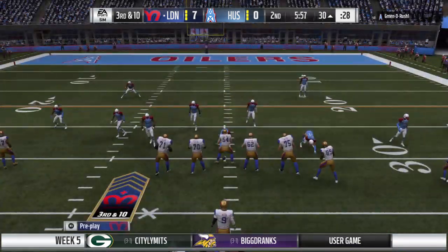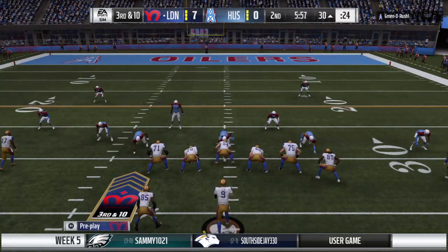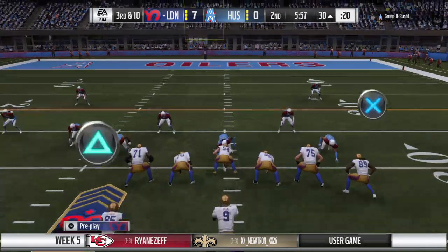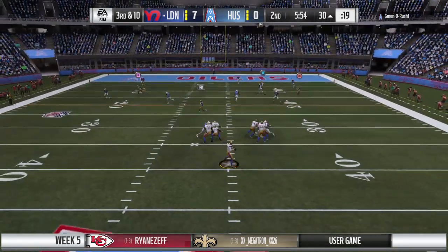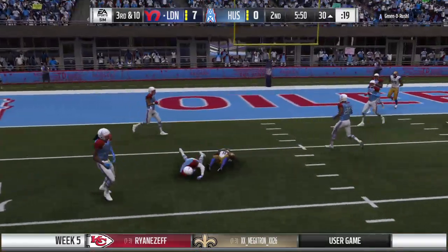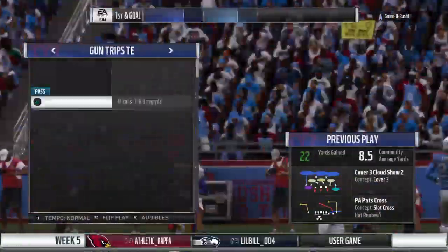They come up to the line now facing a 3rd and 10 after the incompletion. Off the play fake, he'll look to throw. He finds his target. It's Crowder. They're able to convert on third down, and that sets up a 1st and goal.